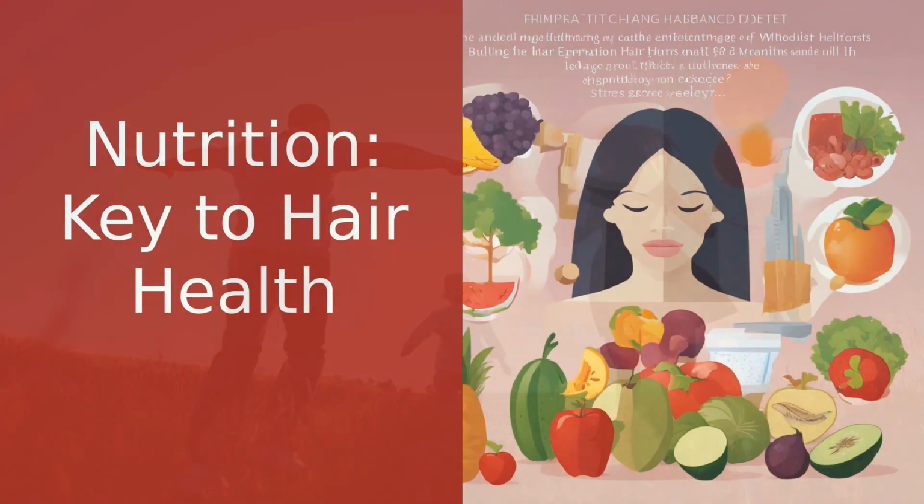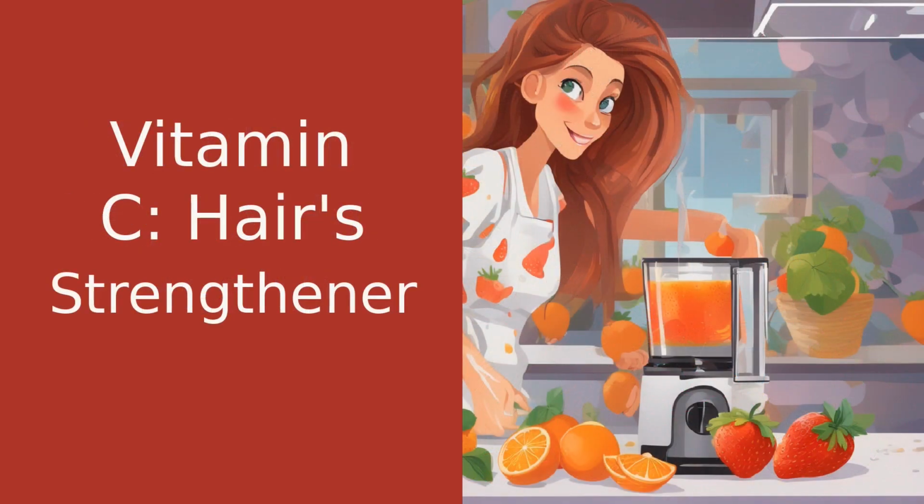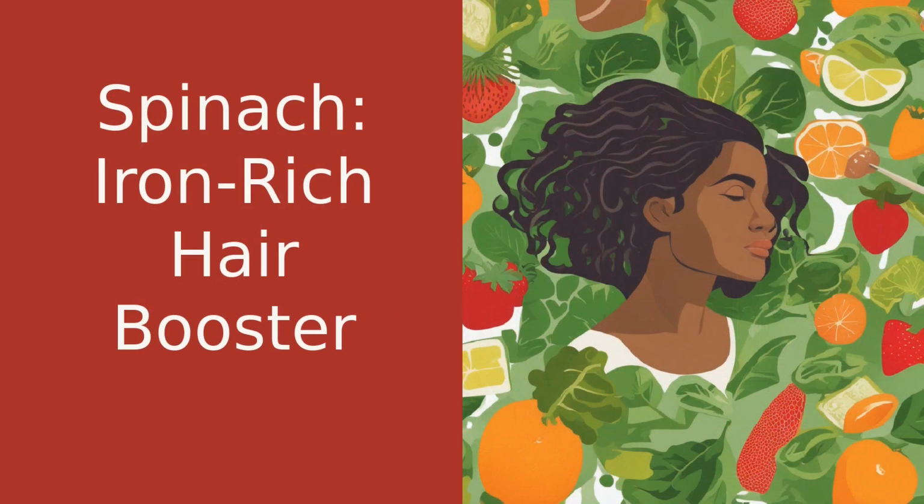Our hair is a reflection of our overall health, and what we eat plays a significant role in its vitality. Fruits like strawberries and oranges are packed with vitamin C, which is essential for collagen production, a protein that strengthens hair. On the other hand, leafy greens like spinach are rich in iron, which promotes hair growth and prevents hair fall.